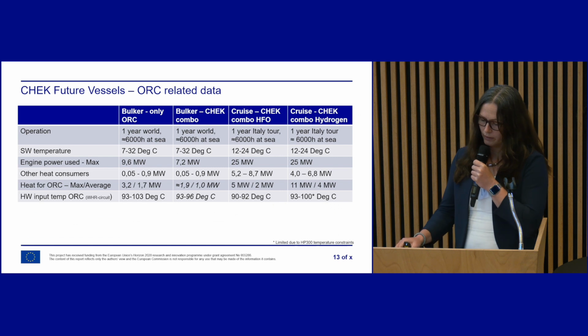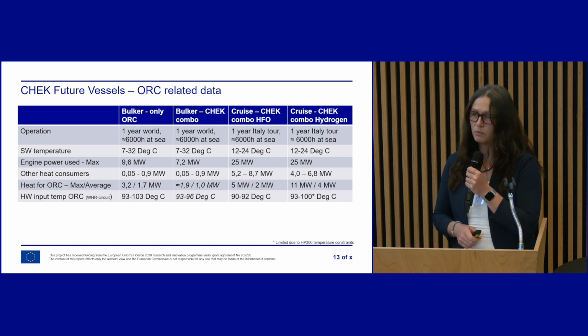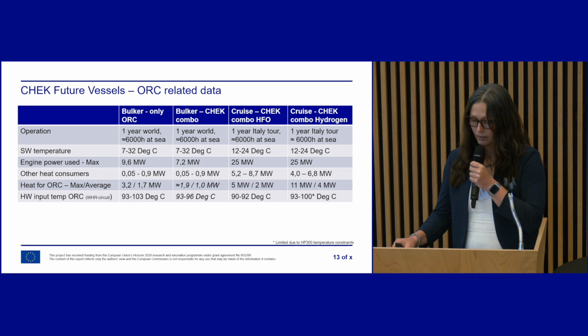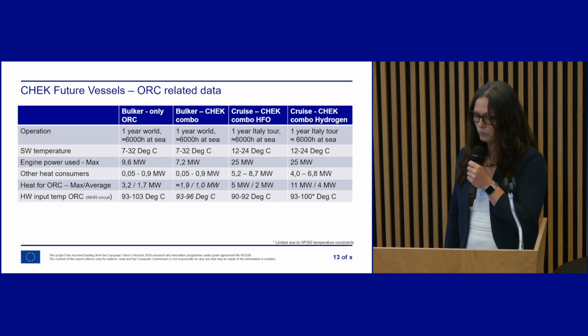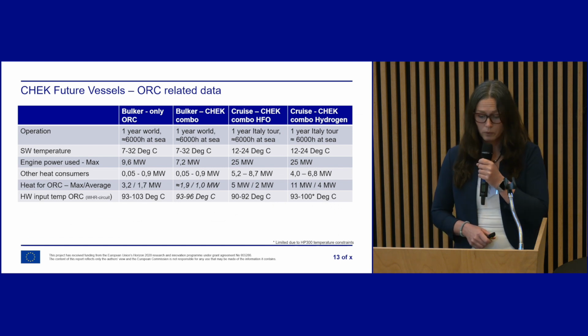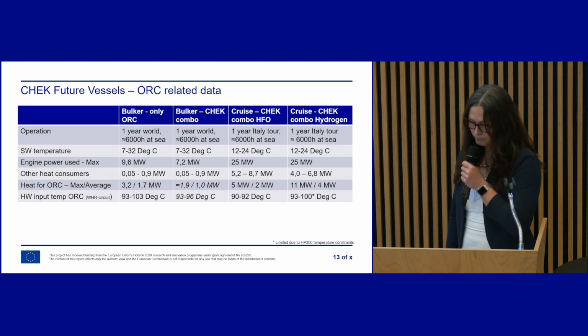And during the year, almost all of the engine capacity on the bulker is used, but only 65% of the around 70 megawatt installed on the cruiser. But still in total, there's more engine power used on the cruiser than on the bulker. However, the cruiser also has more heat consumers, which need heat to function.